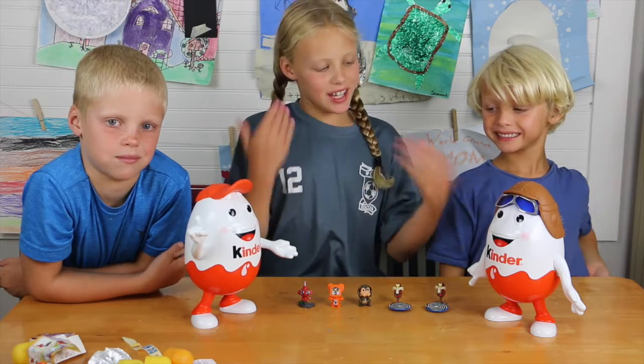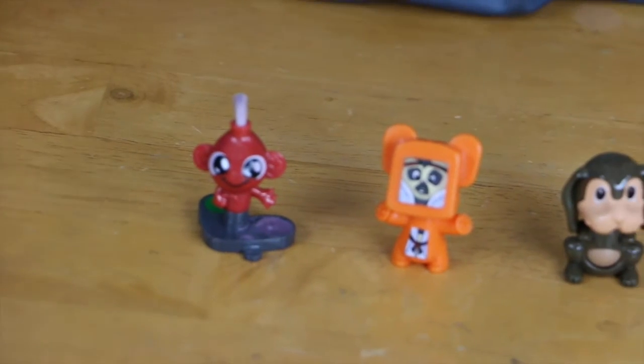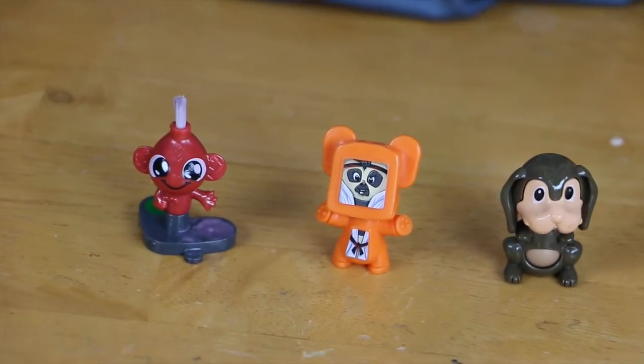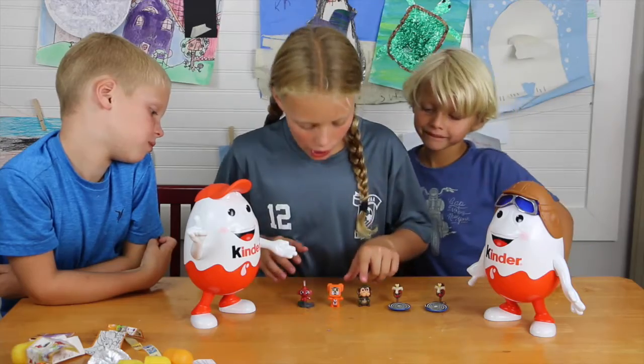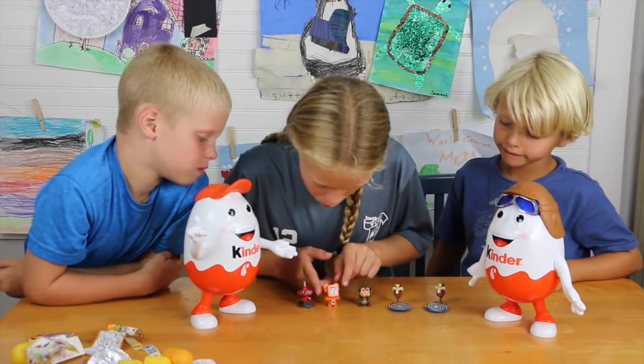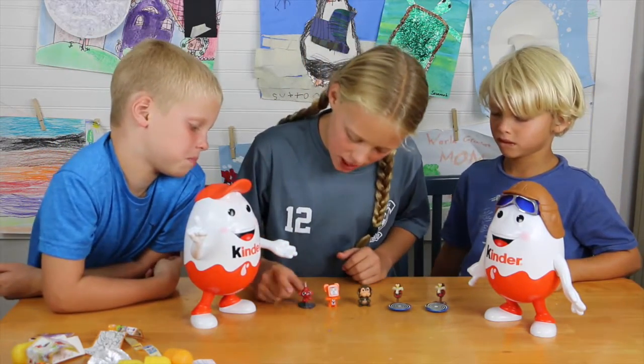So that's what we got in the Kinder Mr. Surprise eggs. So we got 1, 2, 3, 4, 5. We've got two Looney Tunes characters, a dog, we made a panda, and a painter guy.